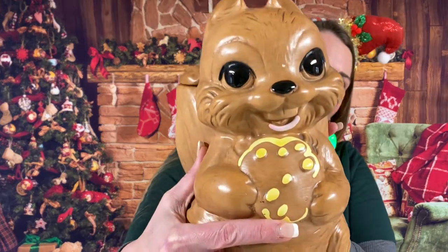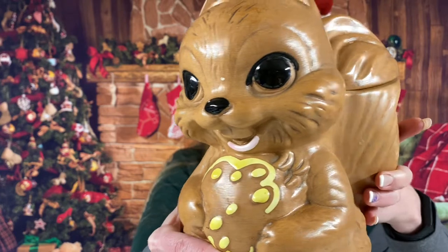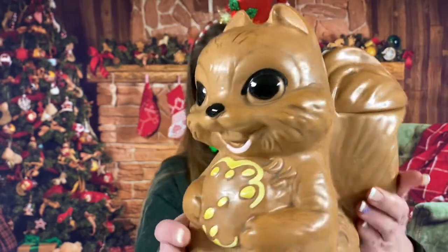But first one up here, couldn't help myself. I had to purchase this. Cute, so stinking cute guy. Look at it. It is a squirrel. Now this is a vintage twin Whitman squirrel holding a little cookie. It is a cookie jar. Let me get the lid off.